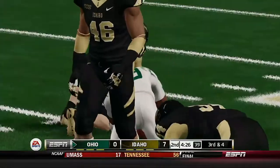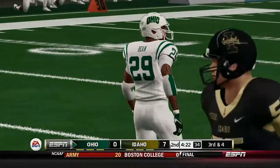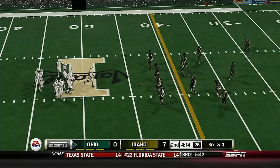Tackle after a decent run up the gut. That's a deep 6-yard play. That'll bring up 3rd and 4. They're about 4 yards away here on 3rd down.